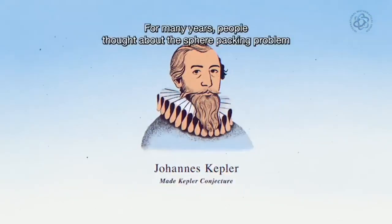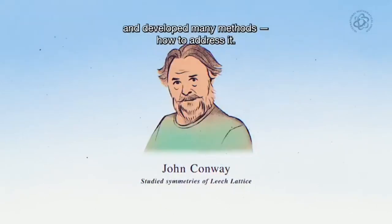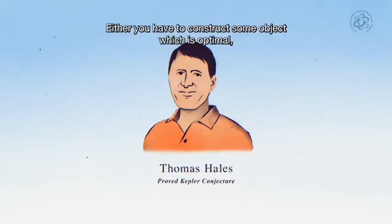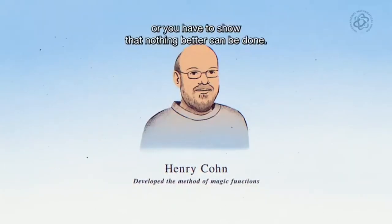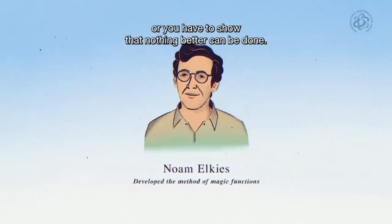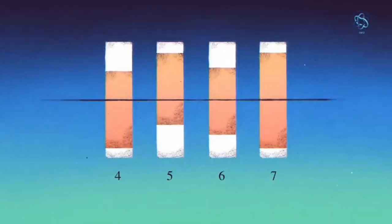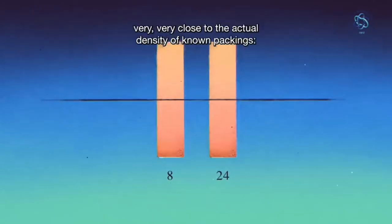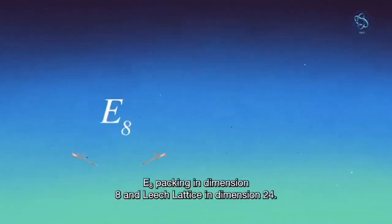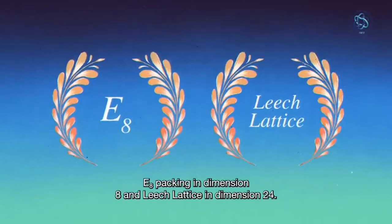For many years, people thought about the sphere packing problem and developed many methods to address it. Either you have to construct some object which is optimal, or you have to show that nothing better can be done. So in each dimension, they found some bound. However, in dimensions 8 and 24, the bound came very, very close to the actual density of known packings: the E8 packing in dimension 8 and the Leech lattice in dimension 24.